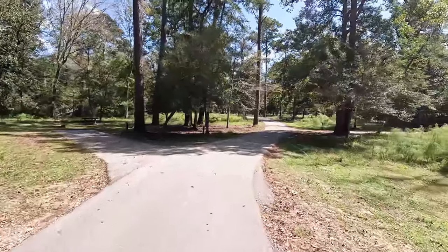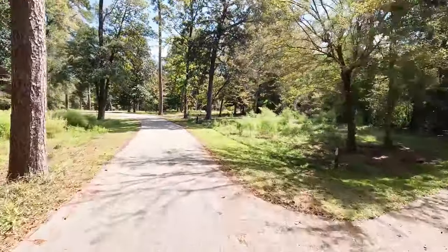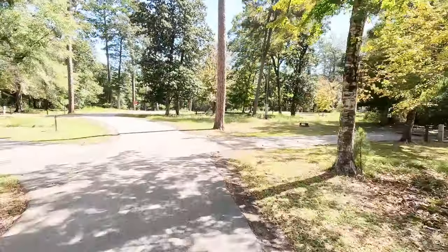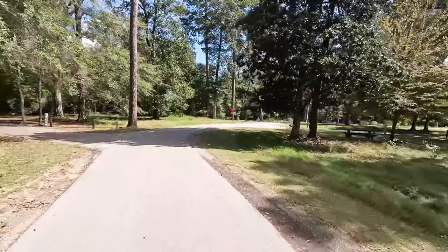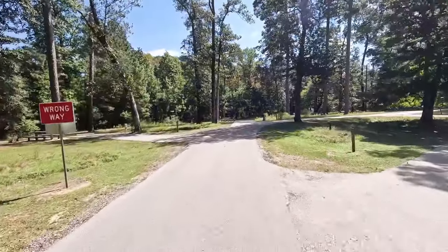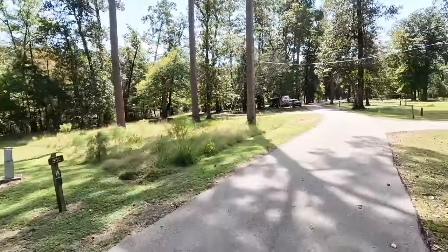I have found the majority of the sites here to be pretty level, not a whole lot of slope to compensate for. They do have firewood available for a $1 per stick donation. Oh no, we're going the wrong way. That would be hard to get level in. Avoid 565.